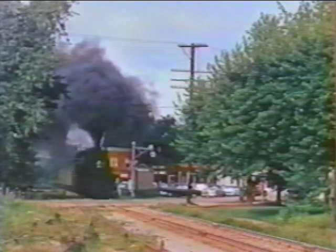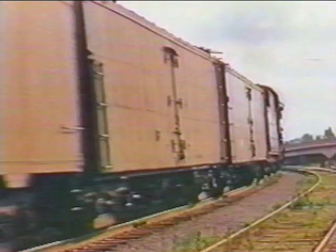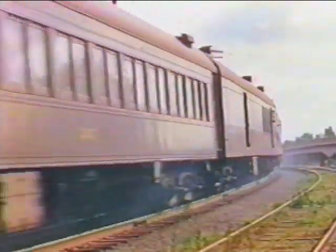And now to the main event. Mainline steam action on the Kentucky Division of the Illinois Central, destined to be one of America's last Class I railroad steam bastions. In the mid-1950s, the IC is still out shopping steam at its giant Paducah shops. And the Kentucky Division's proximity to Paducah shops and its status as a major coal producer makes it a natural for steam's last stand.